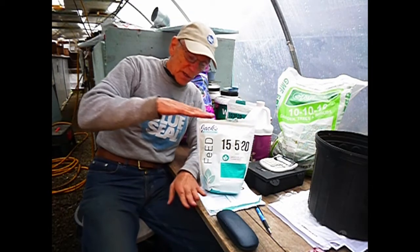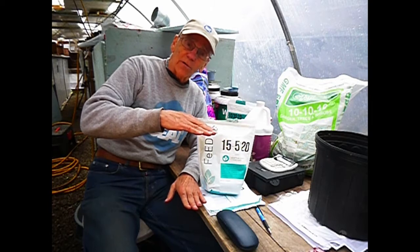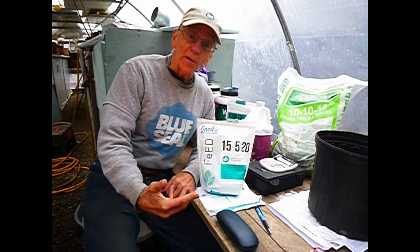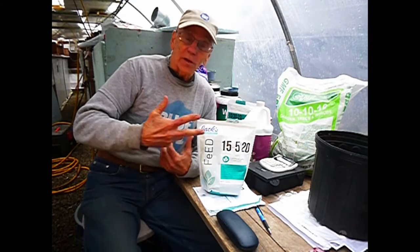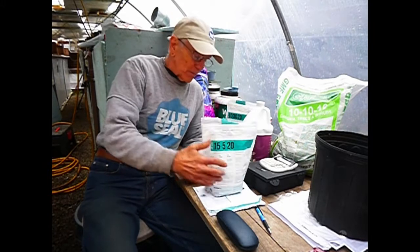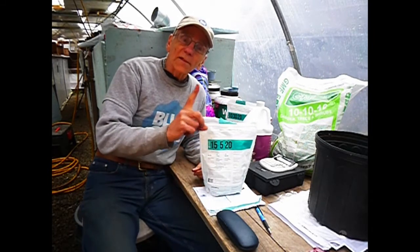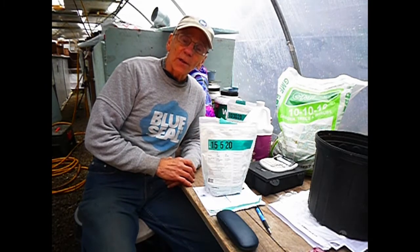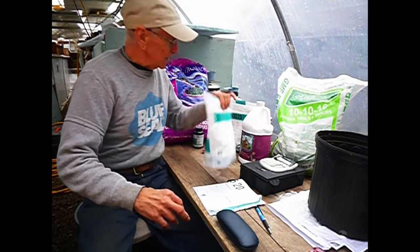As the seedlings start getting a little bigger, you start getting into this range and they're growing fairly rapidly, you want to up that to that 1.5 EC or a parts per million nitrogen of 150, 175. Very simple. Just go to 1 teaspoon per gallon. That's as simple as it is. Don't make this any more difficult.